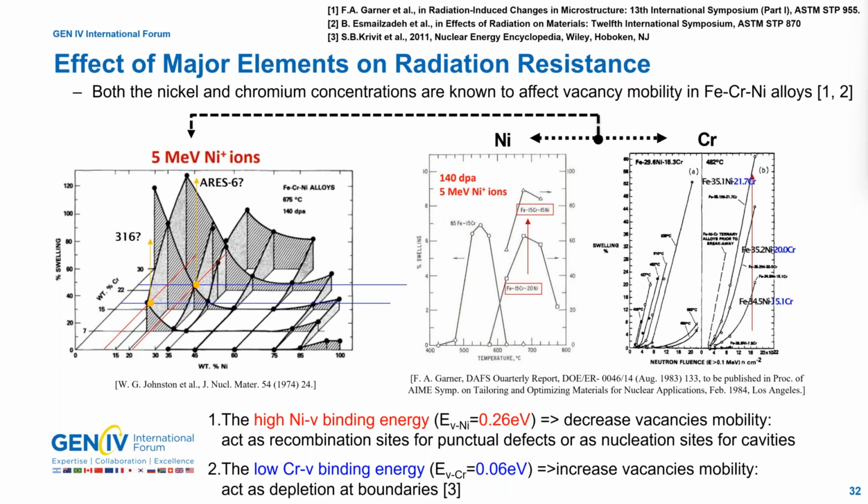It has been explained that the mobility of the vacancy depends on the binding energy of solute-vacancy complexes, which can be formed more easily when the binding energy is greater than 0.2 to 0.3 electron volts, and enhance the recombination process. Especially nickel can increase the incubation dose for initiation of the void swelling, because it has high binding energy with vacancy, which is 0.26 electron volt. Meanwhile, addition of chromium beyond 15 weight percent is not beneficial for swelling due to the low binding energy between the chromium and the vacancies, which is 0.06 electron volt.